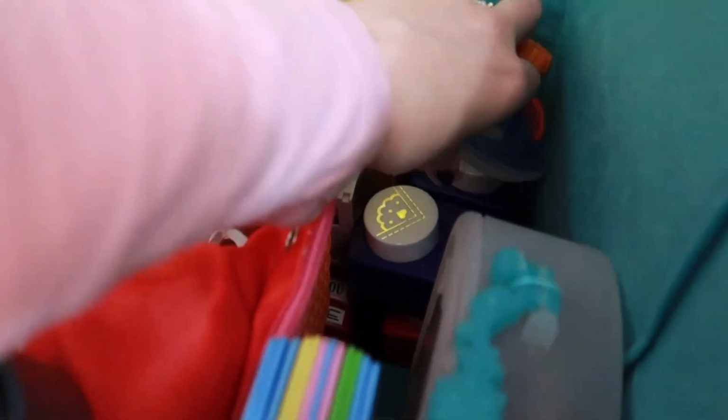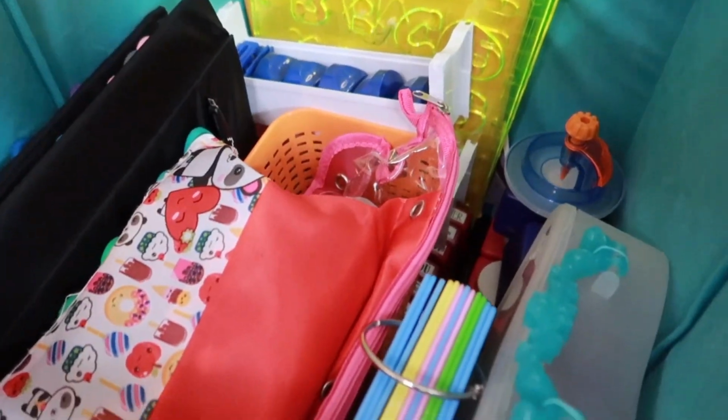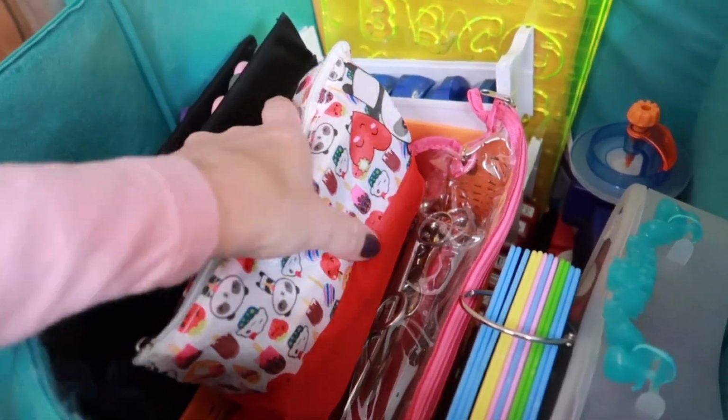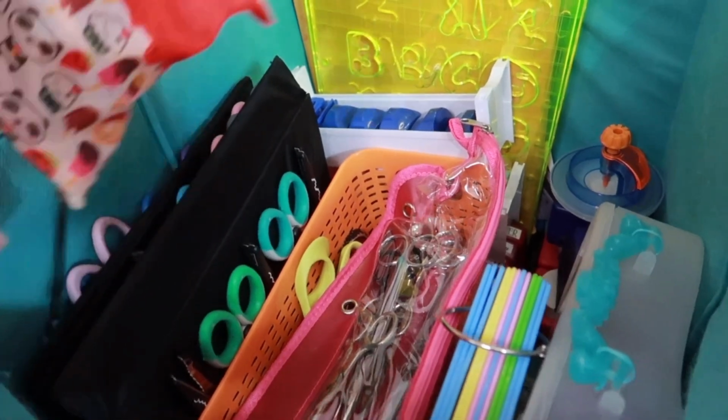I'm so thankful that I didn't get rid of all of this because it did go through my mind to just get rid of it because I hadn't used it for so many years. After having the kids, homeschooling, it's just been really hard. But I've found my grounding, you guys, and I actually can craft again.